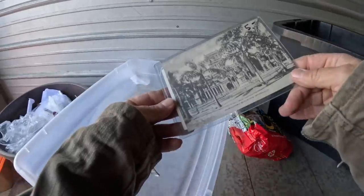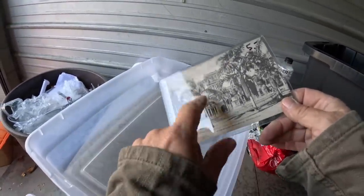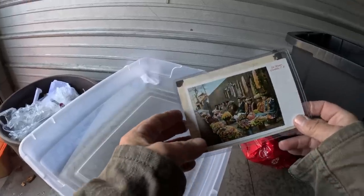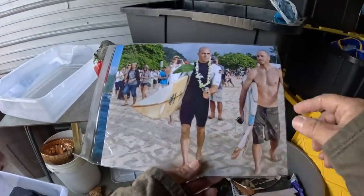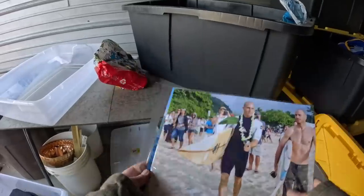2014. That is neat. That's an old postcard right there. Judiciary Building in Honolulu, old postcard. It looks like there's another postcard there, not nearly as old, but wow, cool couple pieces there. A little ephemera. Titanic poster book. Okay. I'm not sure who that is, but I know we found a Kelly Slater signature before, so maybe that's Kelly Slater. Could be.